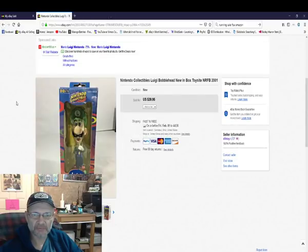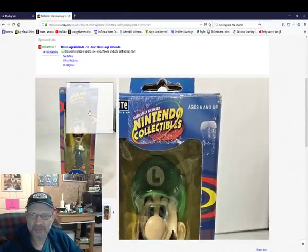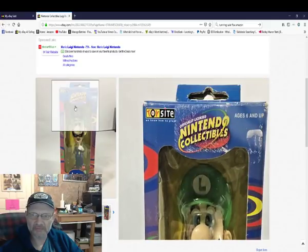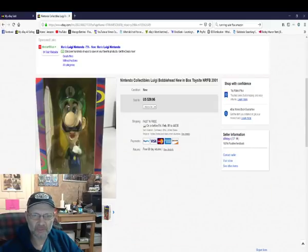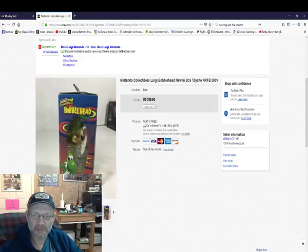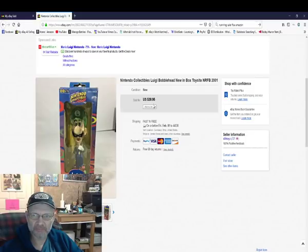And finally, I paid $3 for this at a very overpriced store that I only find very few things in. You can see that the box had a little bit of damage from age, but he's still sealed in there. Luigi bobblehead. Had a lot of interest in this guy. Some low offers, most of them from overseas for some reason. But I just held on to him for a while, and we finally got to $39.95, and he sold today.